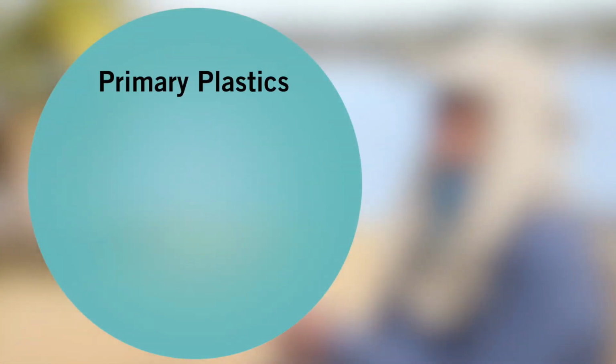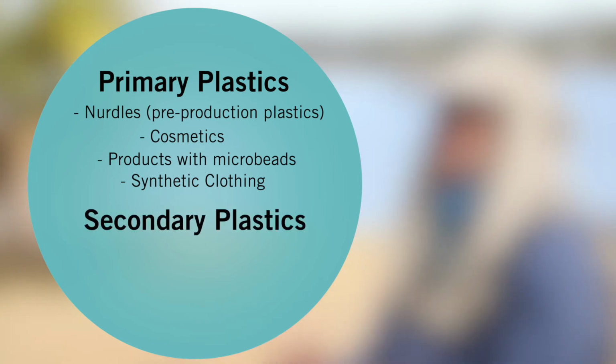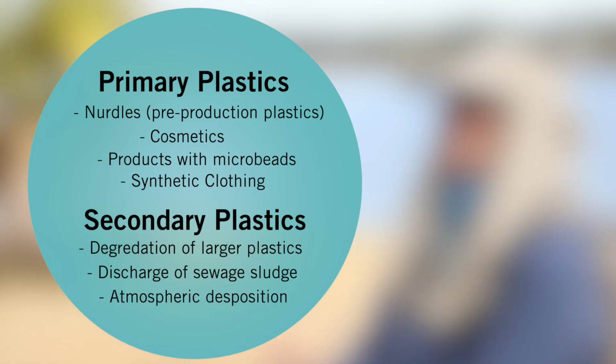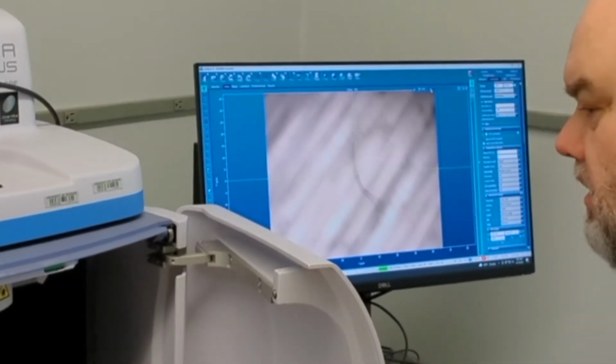So the sources of microplastics come from a couple different things. Primary plastics are pre-production plastics like nurdles that they make water bottles out of or plastic containers. There's also secondary sources, which are basically the breakdown of larger macroplastics. So if you think of, say, a styrofoam cup or your fleece jacket, that breaking down over time into smaller and smaller pieces.